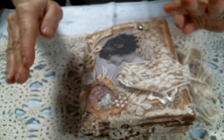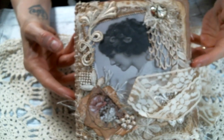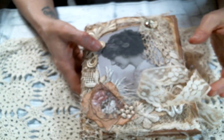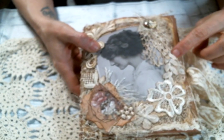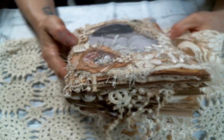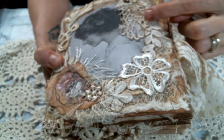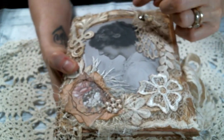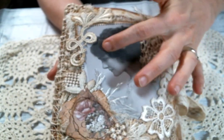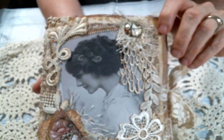Oh my goodness. And I won this little journal. It's a paper bag journal, and it is just amazing. I know that she has a video on this journal on her channel also. But I love how everything is dyed and inked up and sewn, and it's just beautiful. And I love this image. I've used this image a lot. I just think it's a beautiful, beautiful image.